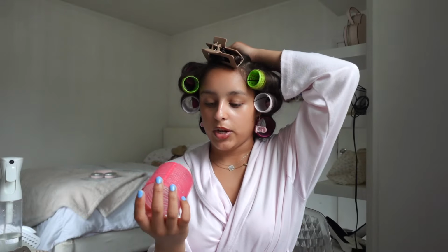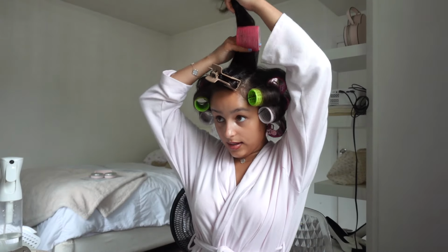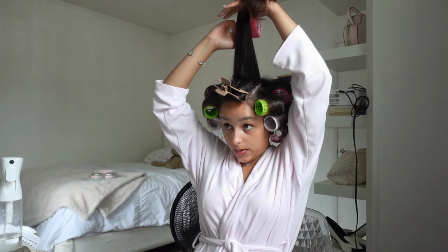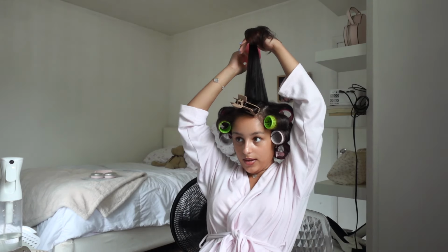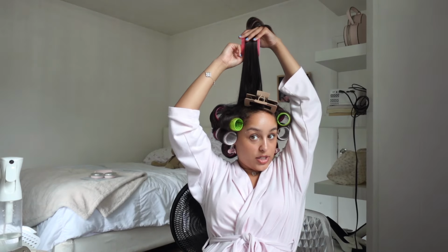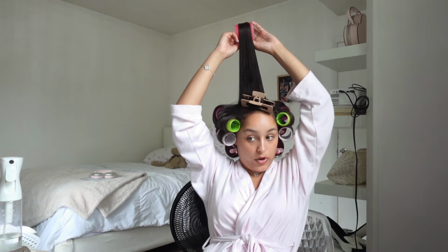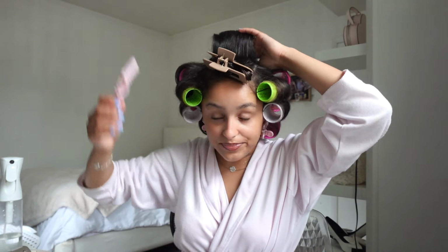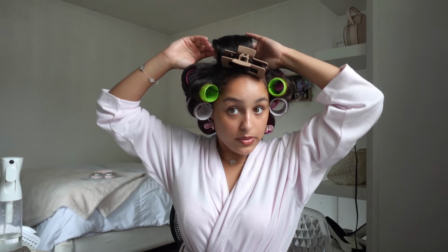I got this pack of bigger ones from TJ Maxx, I think, and they're literally the perfect size for these big top sections. I'm trying my best to show you guys everything. I'm gonna have to lean back, but I like to put the roller behind the section and then flip the ends over and then roll it down nice and tight. I definitely don't ever get the top section rollers nice and tight, but whatever. I'm gonna stick the clip right there.